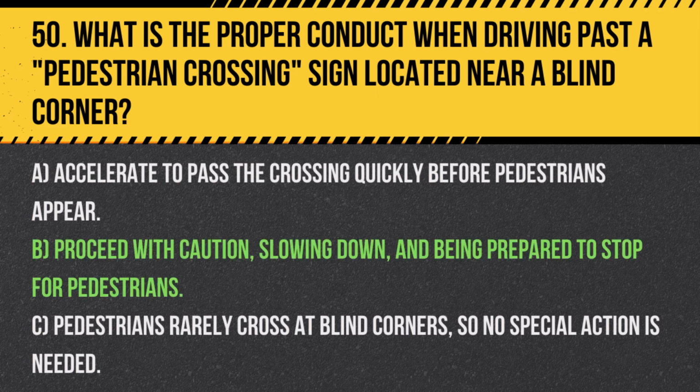Answer: B. Proceed with caution, slowing down, and being prepared to stop for pedestrians. Blind corners near pedestrian crossings are high-risk areas that necessitate slow and cautious driving.